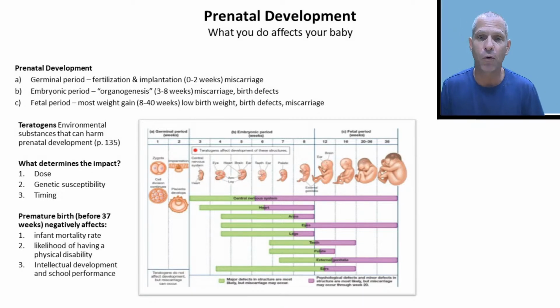Now, if your baby's born before 37 weeks, your baby is what we call premature. And so infant mortality rate increases. Your child's more likely to have a physical developmental disability, and school-related disorders. Intellectual development and school-related disorders are much more likely in children who are born premature or low birth weight. Low birth weight is one of the things that can really be dangerous for your baby.